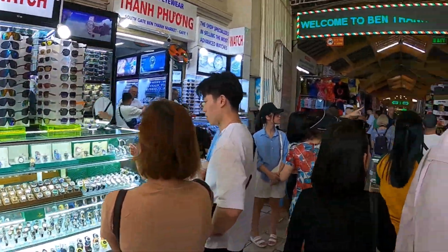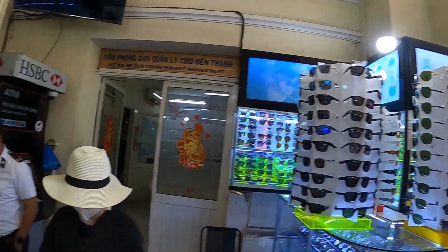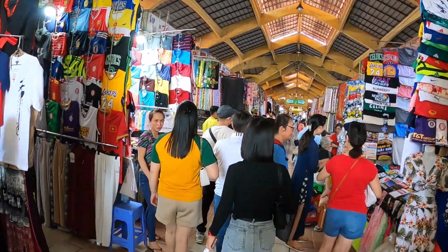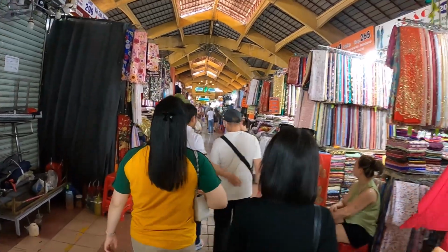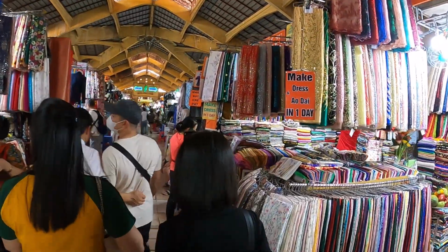Right, well the first thing I've noticed is some of the prices. On here, these sunglasses are going for 350. Now there was a guy who came and tried to sell some sunglasses to someone in the hostel. He wanted 200 for them. And the guy in the hostel had the exact same sunglasses and he paid 50. So you've really got to haggle these people down.